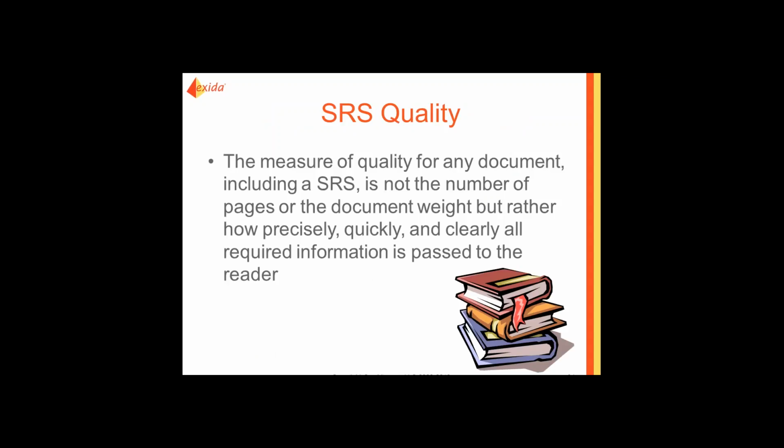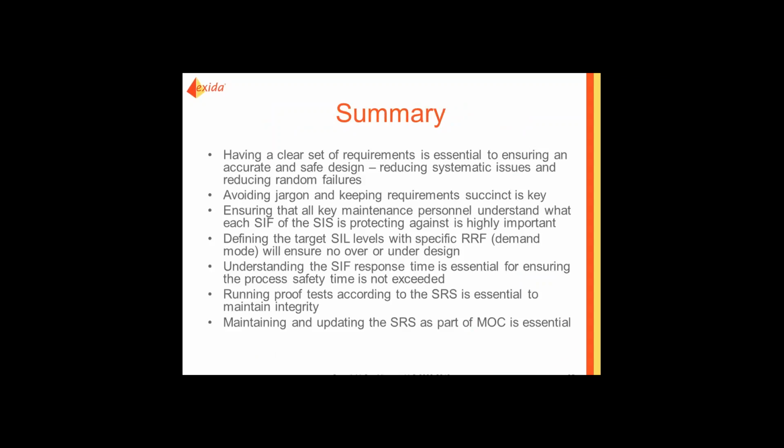So the quality of the SRS is not a measure of the thickness or the number of pages. It's actually how clearly and concisely it conveys the requirements to the reader. And that's very important, because that way you can avoid potential systematic issues and potential issues with having a poor design. So let's just summarize. We need a clear set of requirements to ensure the accurate and safe design of the system and its SIFs. So what we're trying to do is reduce systematic issues and at the same time reduce potential for random failures.